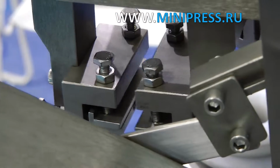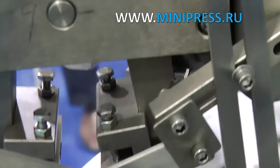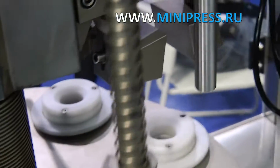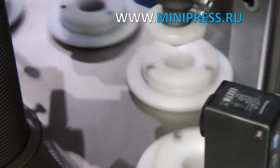Within 2 weeks of receiving the equipment, we were able to install it, set it up, and train the worker. The equipment is made of stainless steel. The work area is protected by plastic shields to exclude external influences. I was satisfied with the aluminum tube dispensing equipment supplied.